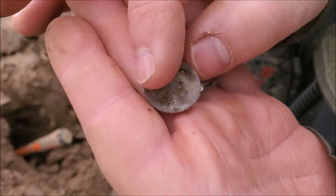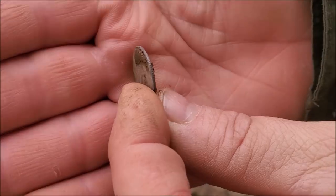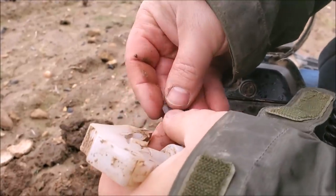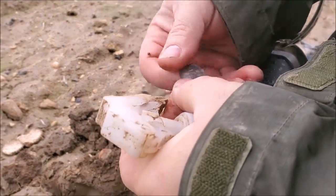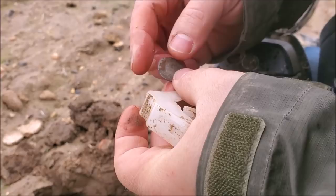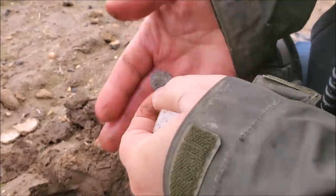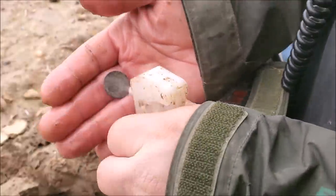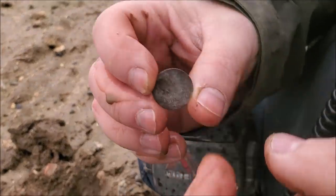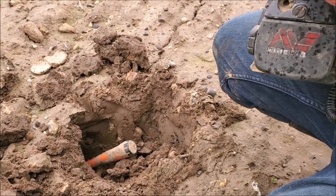It's not hammered though, because if you look at it, it's got a reeded edge. See the reeded edge on it? I'm thinking it's one of those Vicky sixpences. See there's like a wreath right there. Okay. Yeah, I'm guessing it's one of those Vicky sixpence. It's probably like late 1800s probably. All right, here comes the rain. It's time to get wet.